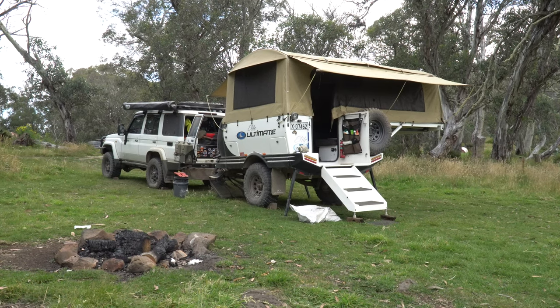All set up here at Lovick's hut. Now it's pretty full here tonight. We've got a horse group, an organized horse tour thing. They've consumed that whole main campground. We're able to get a spot just off the side here. So we'll sneak over and see if we can have a look at the hut.